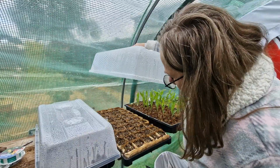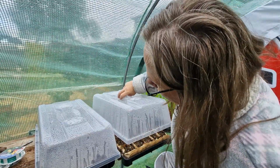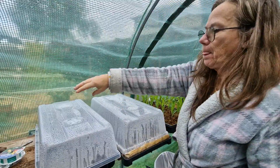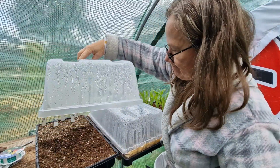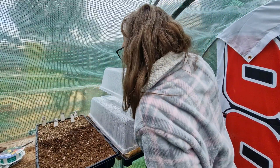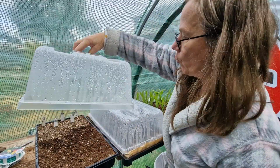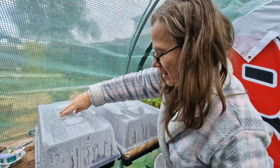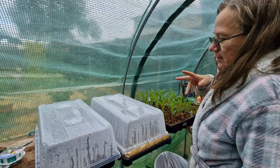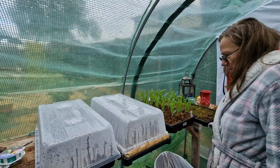I reseeded all the pansies and violas. So I'm hoping that within the next few days we see evidence of all of that. I need to finish seeding this, and I'm going to do that. As a matter of fact, I'm going to do that after I show you the surprise.